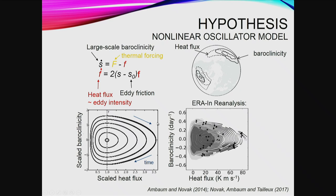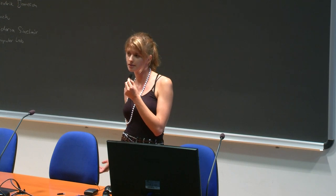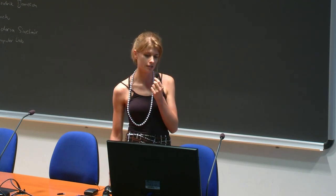And so, okay, we've got this hypothesis that we can use this model to look at the time mean behavior of the storm tracks, as Martin mentioned this morning. And this model predicts that the eddies will respond to the forcing of the mean flow, not the forcing of the eddies. And the mean flow, the baroclinicity, will respond to the forcing of the eddies, not the forcing of the baroclinicity.